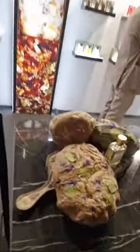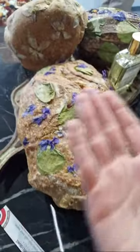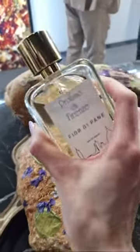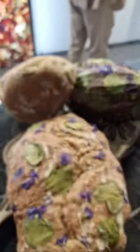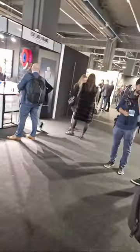Like amazing. And they have something really cool. They have actually bread perfume, and the scent that matches bakery. Isn't that cool? I feel it's cool. So, where do we go next? There are some skincare brands.